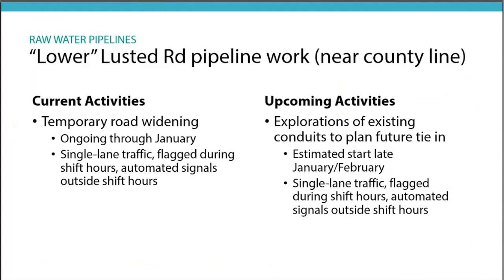So some of the current activities that we're having on lower Lusted, so this is the area near the Multnomah and Clackamas County line. If any of you have driven it there lately, you'll see that we're working on a road widening activity. This is going to allow us to effectively manage traffic as we tie into the existing system. So if you remember at the last slide on the bottom right-hand corner, that's the tie-in point for the new system to the existing system. So they're widening that so we can effectively do those tie-ins and then take it west towards the new facility.